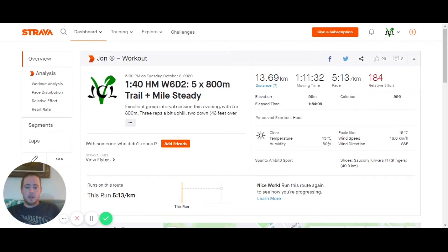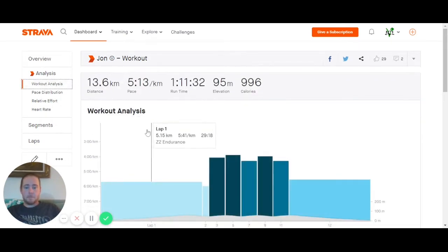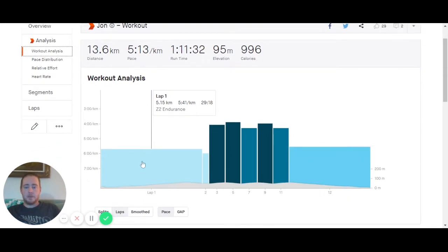This was a group effort, a group interval, and this is the first time I've joined this particular group in a long time, actually. But let's go to the workout analysis here for a second. I had a really nice long warm-up, like 5K of warm-up, basically. And then when we got back, I thought we were starting, but I wasn't really paying attention. It was just strides. So I had a little bit more extra in there. So pretty much like a 5.5K warm-up, including strides.